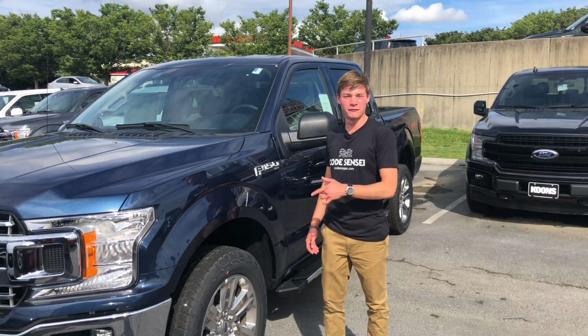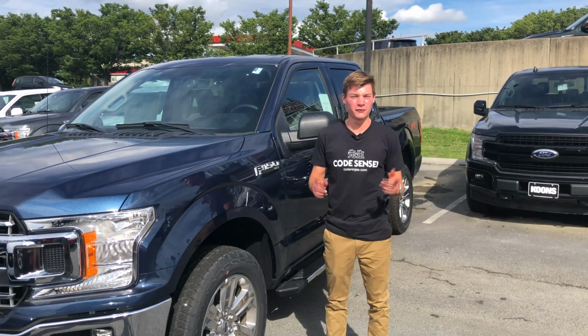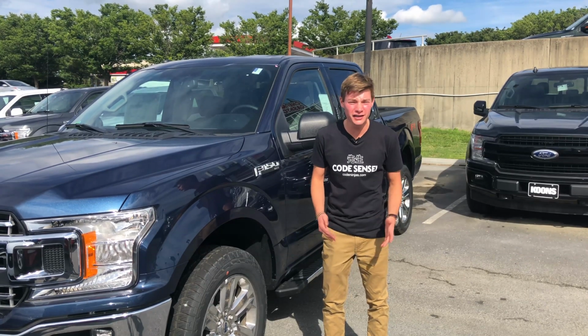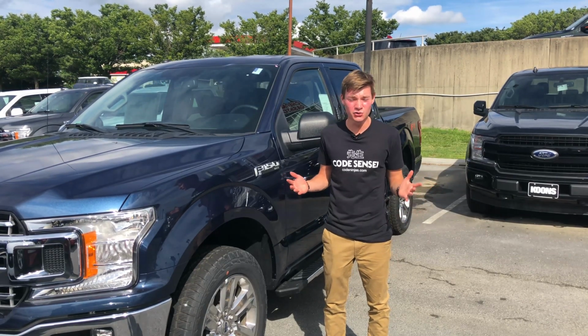What's up, guys? Today we have a Ford F-150, the literal king of trucks since its introduction in 1948. For over 40 years, the Ford F-150 has been the best-selling truck in the United States, and for over 30 years, it has been the best-selling vehicle in the United States, period. It is not only the king of pickups, it is the king of vehicles in the US.